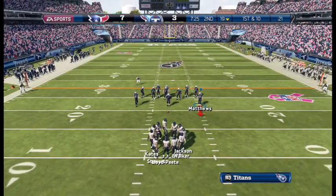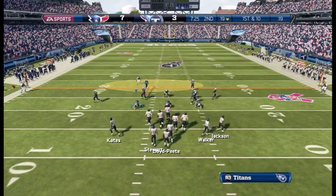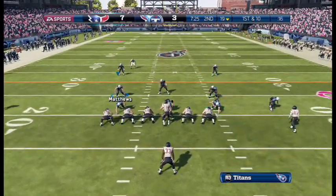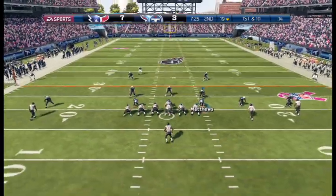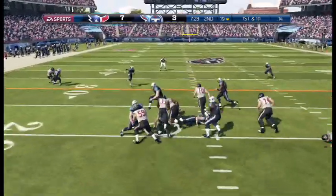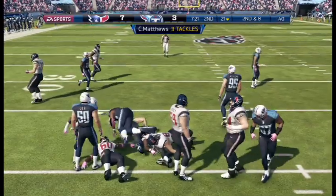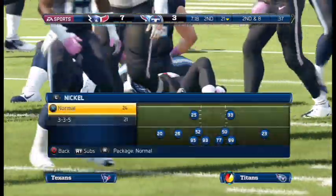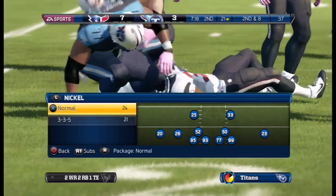Texans come onto the field for their next series. The defense comes out of the nickel to the ground here. Good coaching on the defensive side. Everybody stays at home. They stay in their gap, and they hold that run to a short gain.